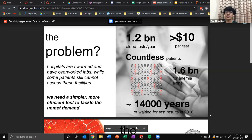In fact, a blood test normally takes anywhere from 24 to 72 hours and usually occurs in large referral centers, not in the small community centers that are more accessible to people who live in rural areas. If we could take the aggregate amount of time people waited to get a blood test, it would be equal to 14,000 years. That is an immense amount of time.